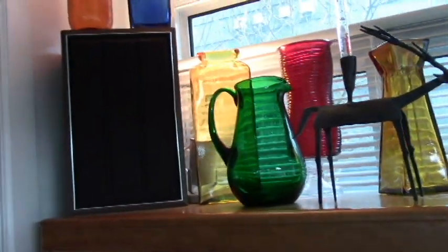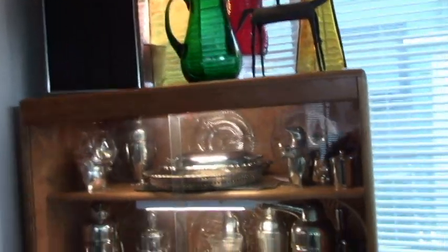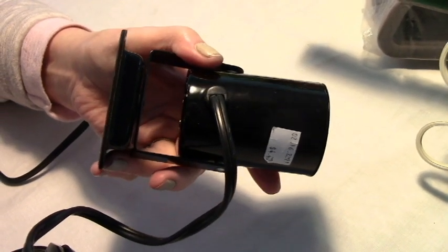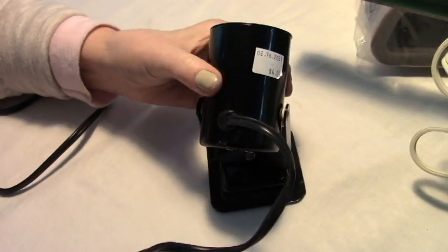I'm always needing just a little tiny light. Okay, so this is a nice one. Let's get a bulb in there. And this was $4. I don't know where it's from. Portable, it just says portable lamp. Yeah, but that's pretty good.